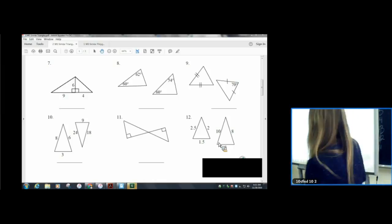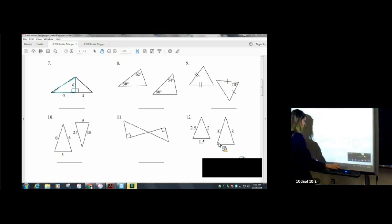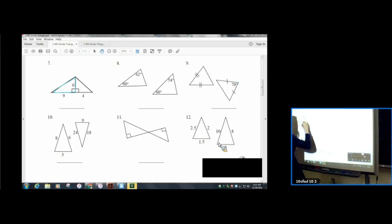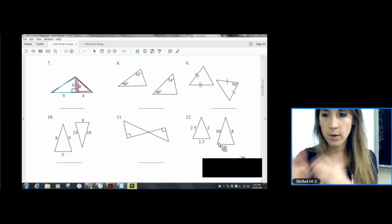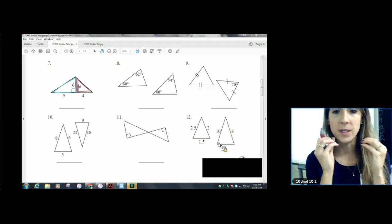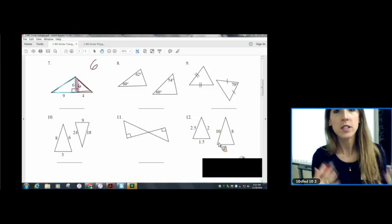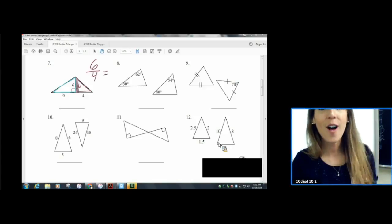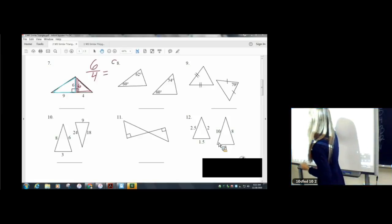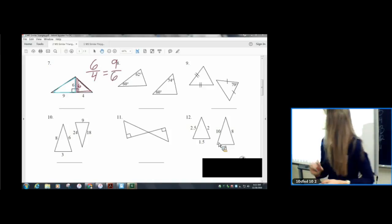That 6 is the smaller leg of the blue triangle, and it's the longer leg of the red triangle. So I'm going to do small over small equals the longer one over the longer one. So go to the blue triangle, the smallest leg, 6. Red triangle, smallest leg, 4. Now blue triangle, longest leg, 9. Red triangle, longest leg, 6. So 6 is to 4 as 9 is to 6.